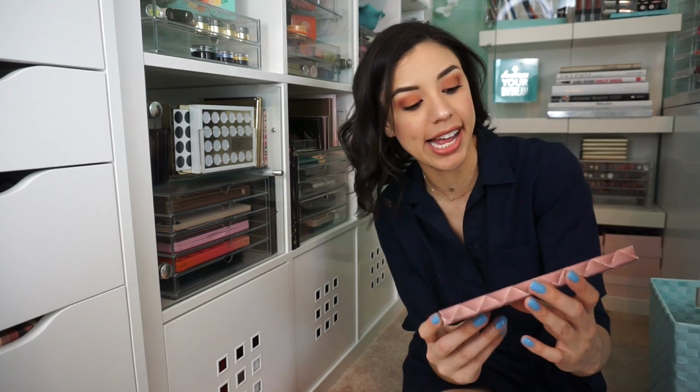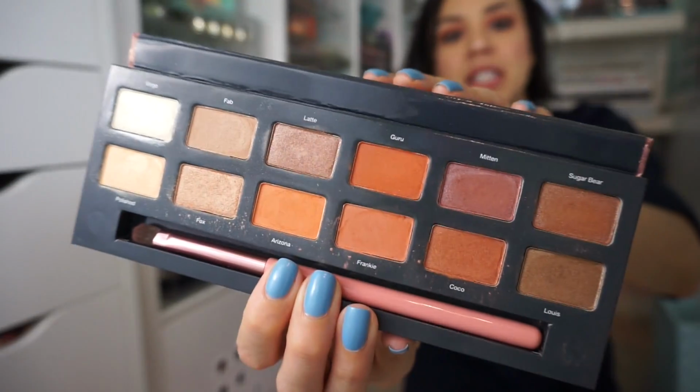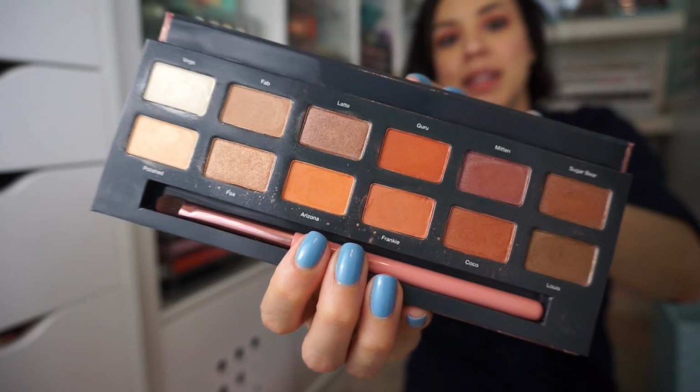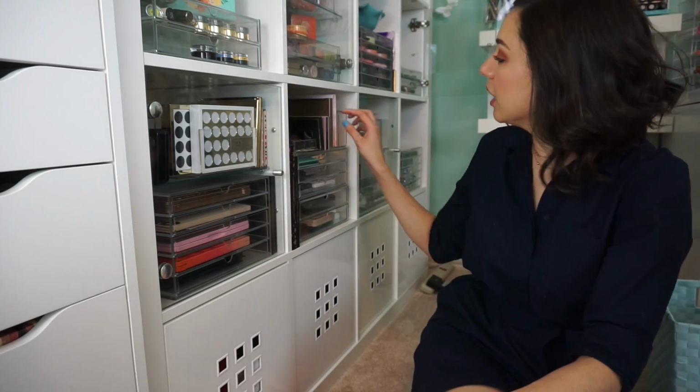This is the Ulta and Miss Jen Fabulous eyeshadow palette. It's a collaboration with Miss Jen Fabulous, who's a beauty vlogger, but she's more nail specific. I really like this palette, but it kind of reminds me a little bit of maybe the Peanut Butter palette or the Modern Renaissance. So again, I'm gonna put it in front of me, and when I get to something similar, then I'll decide if I'm gonna keep it or not.